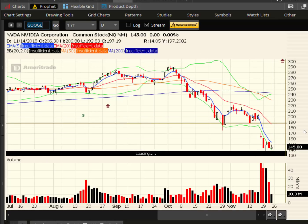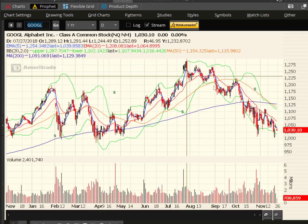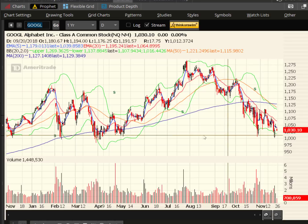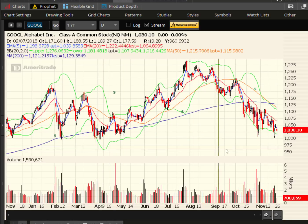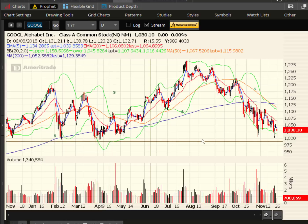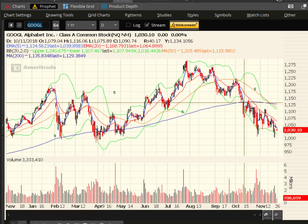How about Google? Down on Friday, it's still putting in lower highs. The lows here are trying to hold because there's previous support. We did get down near 1,000 back on the 20th of last week. The intraday low was 1,221. That's pretty much tagging that $1,000 area, which was the target once we broke the 200-day up here.